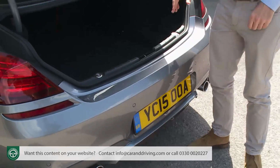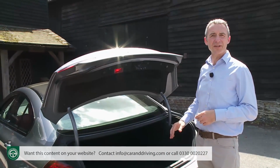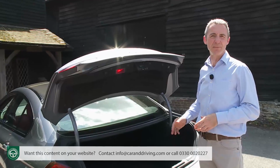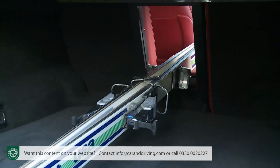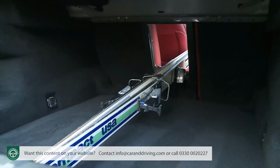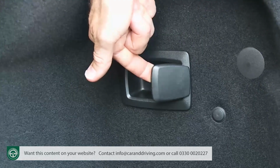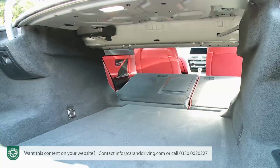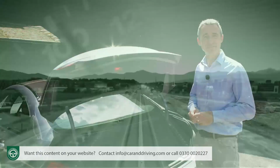There's a high loading lip over which you've to lift your stuff, but that has at least allowed the addition of a useful net just inside the leading loading edge so you can keep small items in one place. Larger objects like skis can be dealt with by a through-loading hatch. If you need more room, then releasing these neat boot sidewall catches flattens the rear seat backs, a standard feature that can free up as much as 1,265 litres of total space.